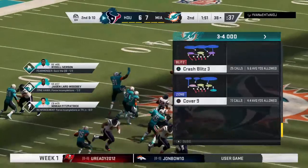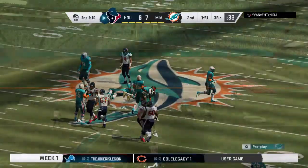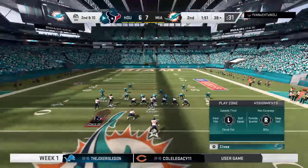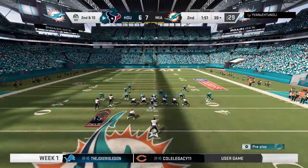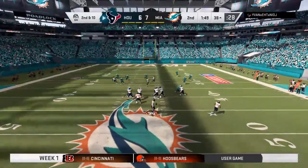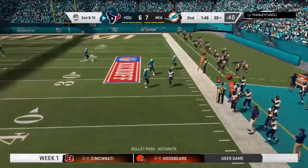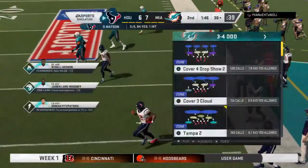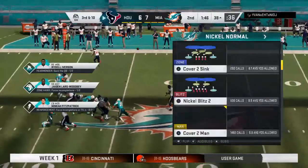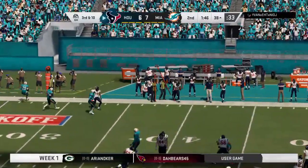Throwing to start the drive, but that one incomplete. It's a lot of contact going on there, and in the end, unable to keep 2 hands on the football and bring it into his body. Everything looked pretty good until the finish. To throw on 2nd and 10, Watson. And this one taken in on the right sideline, but not in the field of play. They say it's incomplete. The throw led him a little too far. It brings up 3rd down.